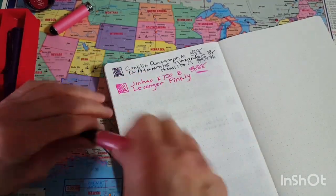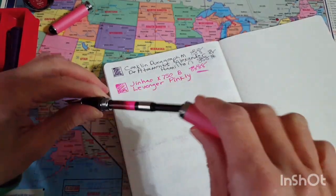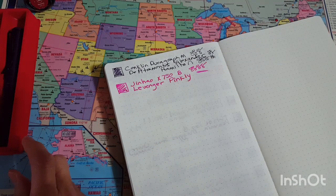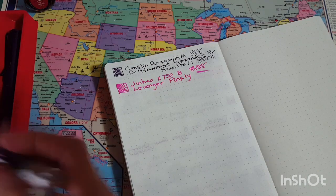In fact, let's check in on the fill and see. Well, halfway, because I had it completely filled up. So that's good because we're halfway through the month, and I do intend to keep writing with this. Okay, so excellent. Right now it would be an A+. Let's see what it is at the end of the month.